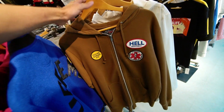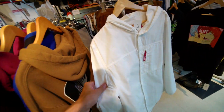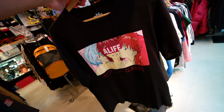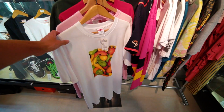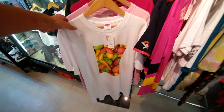This is another collaboration with Supreme. And then a, what is this? Just a white long sleeve sort of jacket. Okay. And one of the OG streetwear brands, A-Life, they have this right here, size large, going for 6,000 yen. Here's a look at more of the Supreme tees. I'm not going to get into all of them because the music is loud, so I'll have some music in the background and you guys can just see what they have.